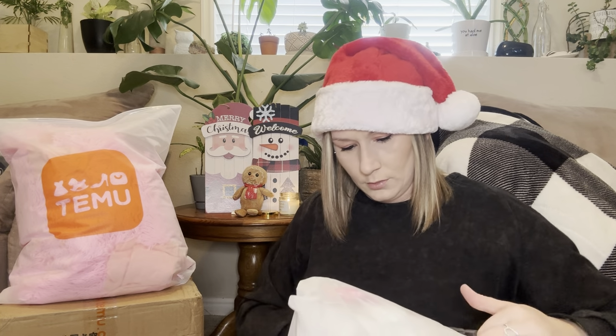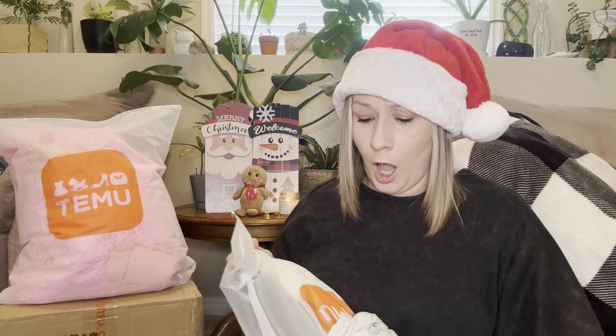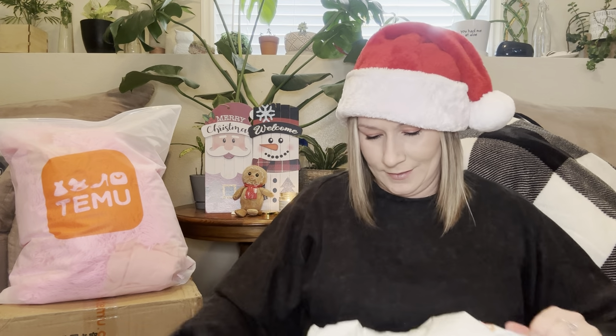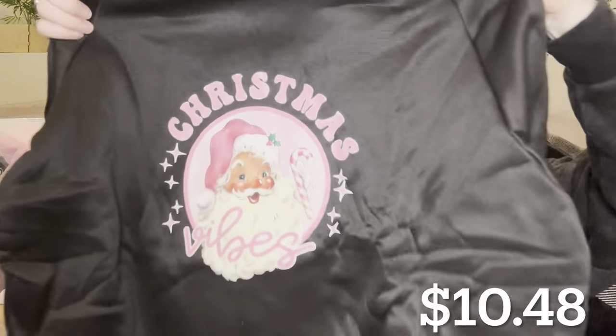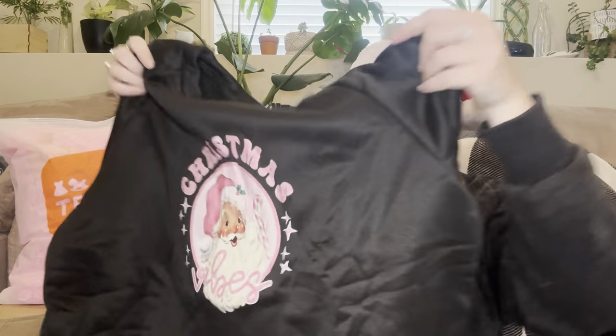Definitely worth it. I kind of want to open this package right here, because I really have no clue what's in here. I'm actually kind of nervous because I don't know what's in it. Okay. So, if I can get it open, oh, I'm excited. Okay, let's open this up. I love that they come in these. Christmas vibes. I love the vintage Santa with the candy cane. I'm so excited about this.